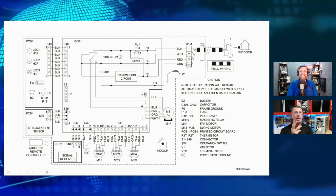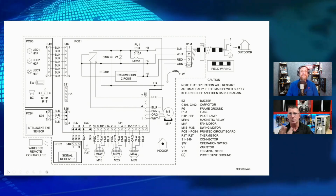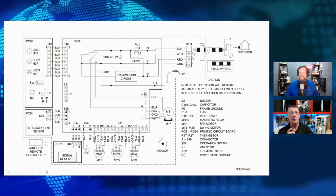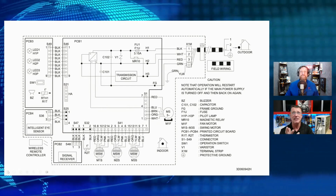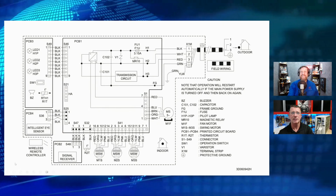So when we talk about bringing power to the outdoor unit, we're going to bring in single phase. So we're going to talk about single phase today. Three phase is pretty much the same. I'm actually going to be using this 120 volt ductless system over here so you can see what we're looking at voltage wise and how that pertains to a system. But 240 is the same way.